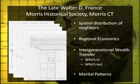Because I began to see the surnames of the families that I saw in the vital records represented within the maps that Walter provided. And there was a clear indication that proximity was a key predictor of marriage. That the closer people were to each other, the more likely the families interacted, and the more likely that they became related. Moreover, the maps also began to identify the regional economics, how people interacted with each other, and how wealth was transferred within families, and clearly began to see who was in and who was out.